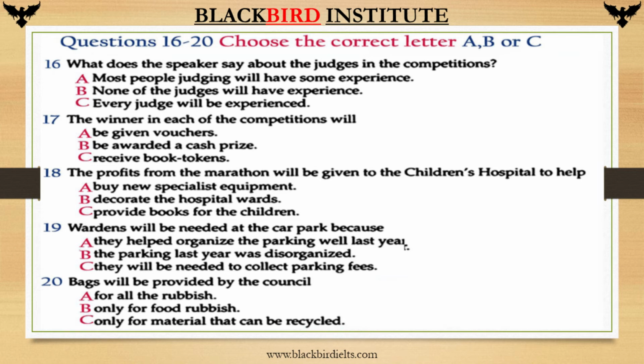Finally, we need some volunteers for the clean-up. Last year we didn't do this very well, and so the council has agreed to provide large bags to collect all the recyclable material like glass and plastic, etc. But we have to deal with the rest, like leftover food, ourselves. We don't want to leave piles of rotten food around or dangerous bottles.